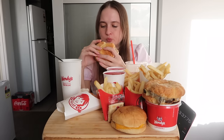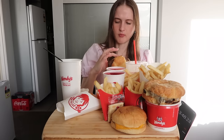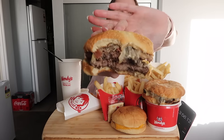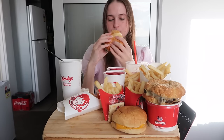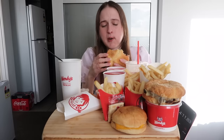Ooh. It's not too much different than the mushroom melt one, except it's got more beef in it. Is it three patties? But two. Well, it's two, but one's broken. Mm. I don't really taste the peppercorn too much. I can taste it, but I feel like mushroom melt is already a little bit peppery.